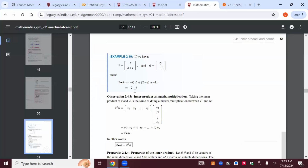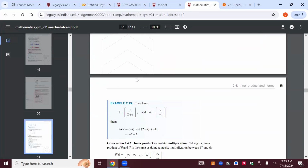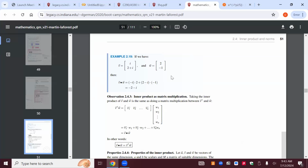Then when I multiply, it's negative 2, negative i. But that doesn't seem to be the case here, because it takes a negative i. But I think the problem here is incorrectly calculated. So then maybe we found an error here, just a negative. That's the problem. So 2 times i plus negative 2. See, I think there's no minus i. He may have meant a negative i here.